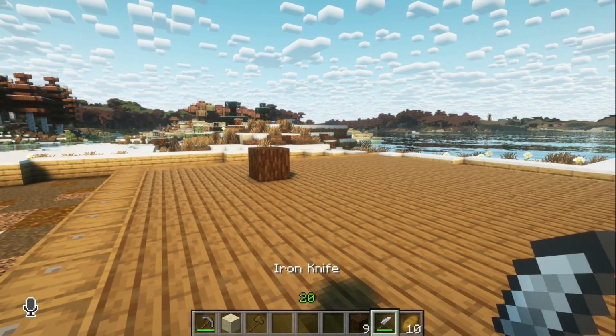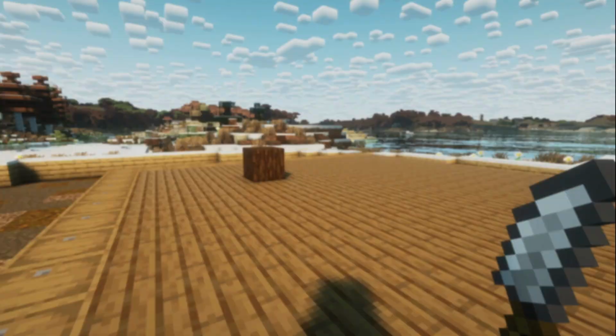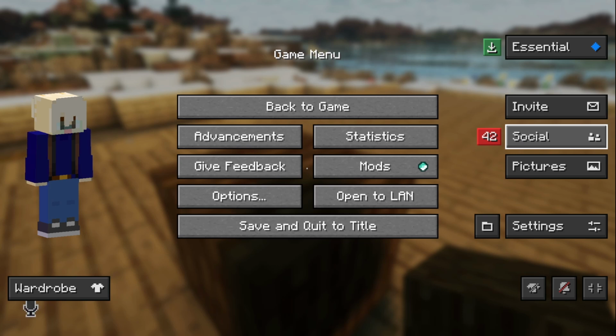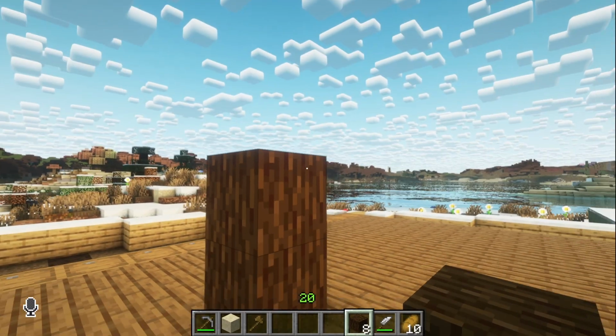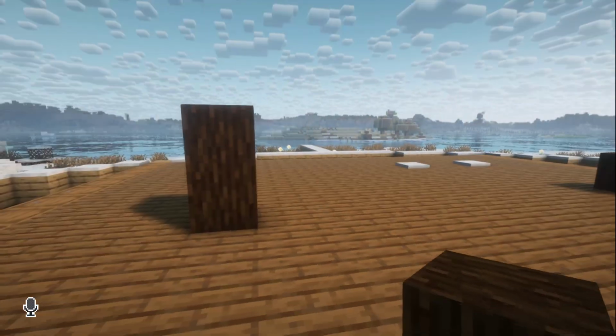Okay, so let's pull up that photo again. Ooh, and I think it is actually probably nether brick that I'm gonna have to use. So I will need to go to the nether for this project, but I can see that this is almost 2 blocks tall. It looks to be closer to 1.5 blocks tall.